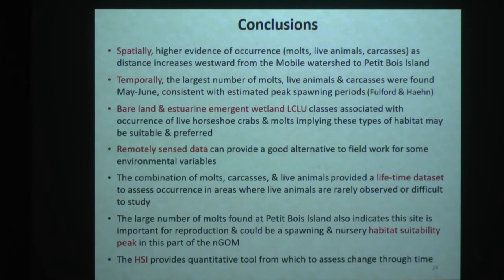So I probably said a lot of this already, spatially anyway. I think I made that comment. The classes, I really think in these areas that don't have large populations and data is hard to find, that collecting these types of data for what we call a lifetime data set is really a good approach.